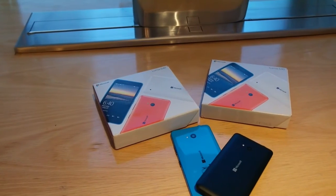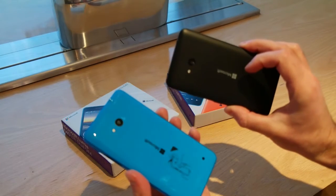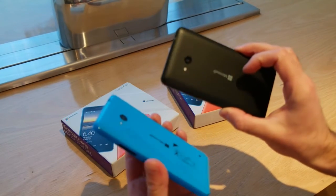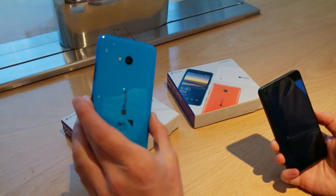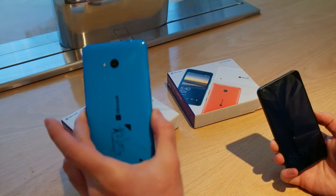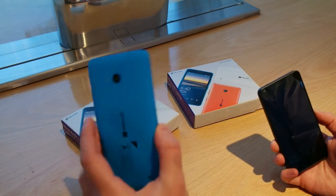You'll notice I have two devices available, a black one and a blue one, and apart from the two colors, they are very similar, apart from one big feature. The blue one, which I've been looking at, is the single SIM variant. It offers pretty much the same features on the internals, apart from that it only has one SIM card slot.